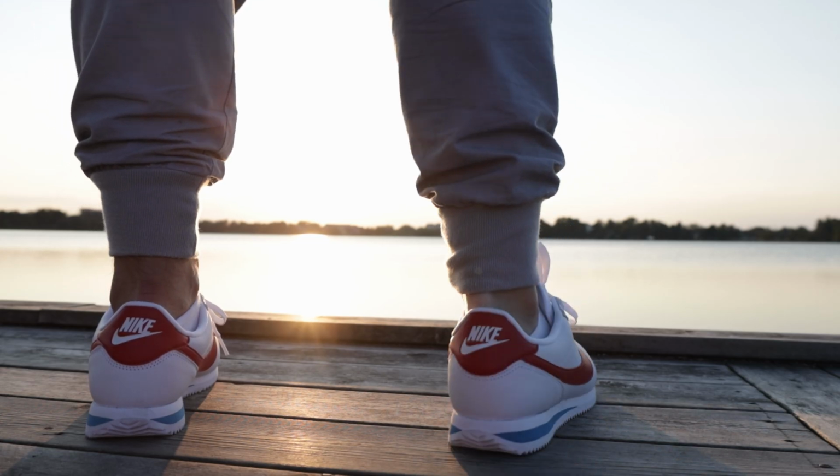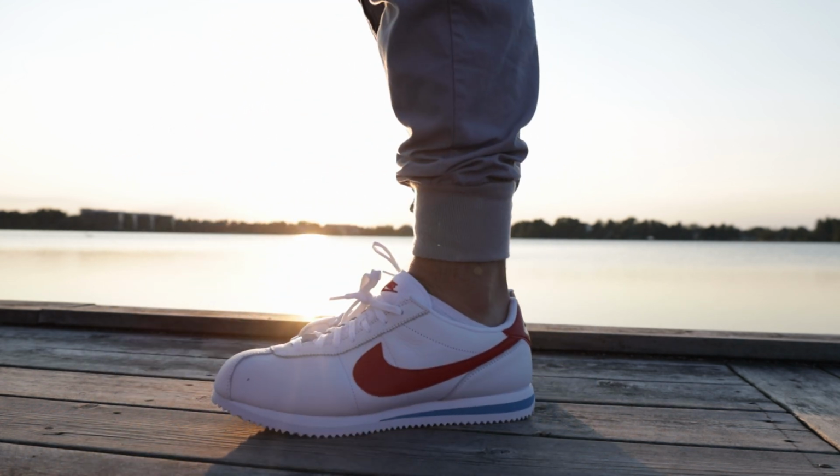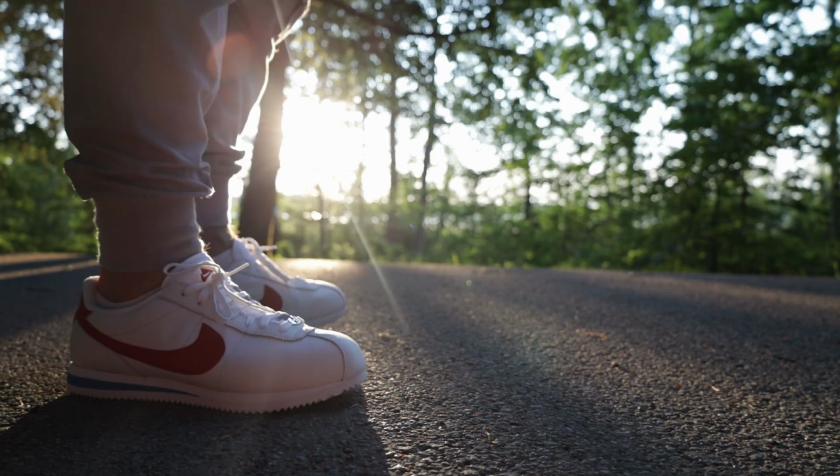Now I'm even happier. So yeah, they do fit true to size. Everybody told me that, but I went a full size up. I don't know why. Recently I started doing that with a lot of sneakers. I guess I just like the extra room for my toes. And yeah, not much else to talk about.